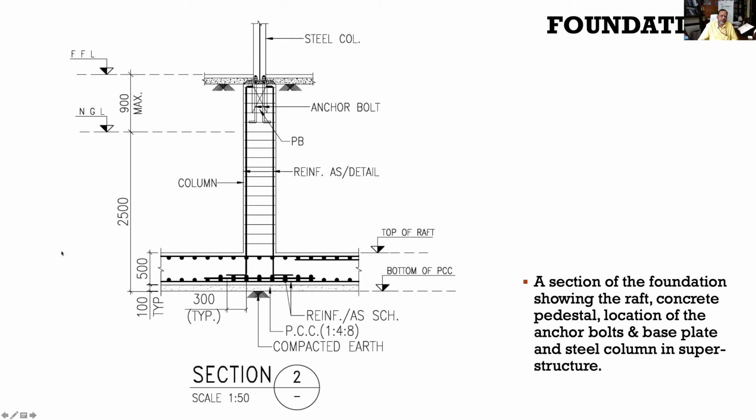So I hope it is clear. First you do the piling, then you put this raft. Over that raft you put the pedestal, and come to the finished floor level or the plinth level, and at that plinth level you connect the steel column through these anchor bolts.